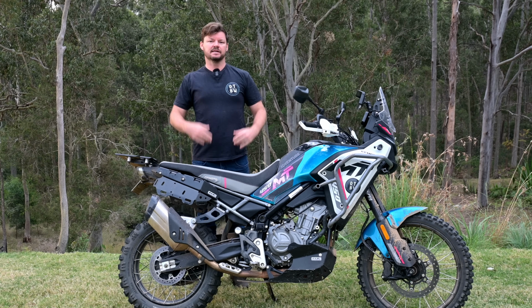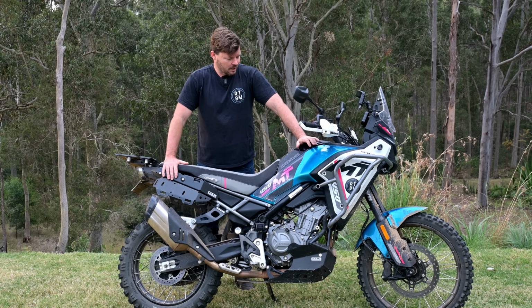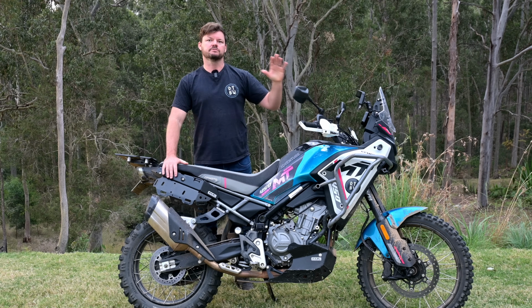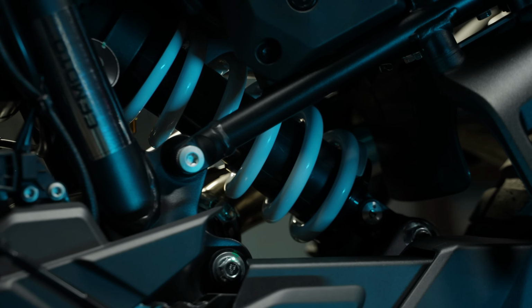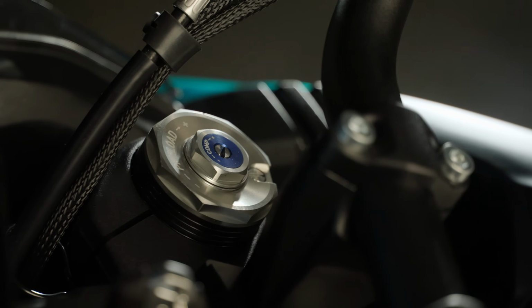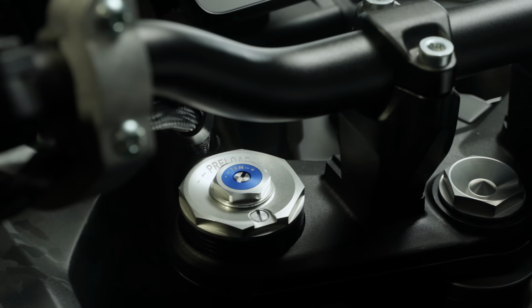CFMOTO really listened that they set up the bike so it wasn't soft and marshmallowy. I actually quite like the suspension out of the box. The 800MT-X, noticeable step up. It's much more premium feeling, it's kind of plush, yet it still has compliance when you want to ride it quickly. And there's a lot of adjustability there. It is a noticeable step up.